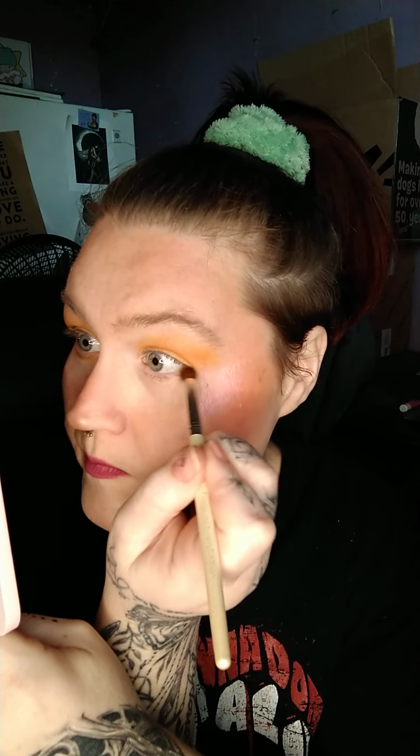Now we're gonna switch to a smaller brush. This is a little pencil brush from e.l.f, I believe. Yes. And we're going to take that same Chanterelle color. And this is going to go on the lower lash line. All the way across. And connect with that outer corner here. Make sure that inner corner is good. A little like that. All right. Let's put some on the other eye. All the way across. Don't poke yourself in the eye like I just did. Oh, Lordy.